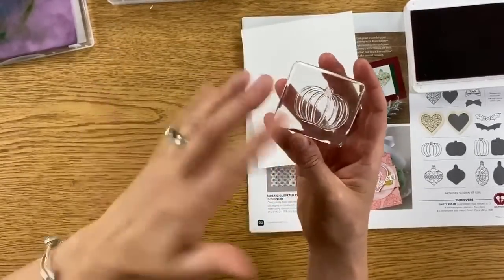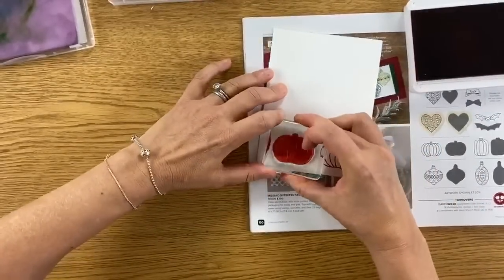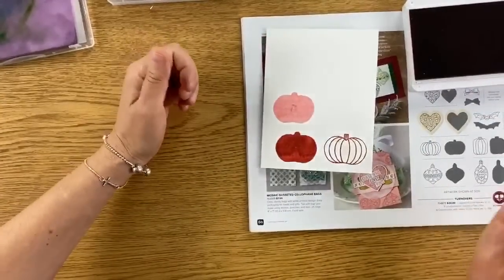So we're going to turn it over. This side is completely flat. That's right, and Stampin' Up intended it that way. So you stamp it. This is a very, very inky stamp pad. And then you could stamp it again, right?